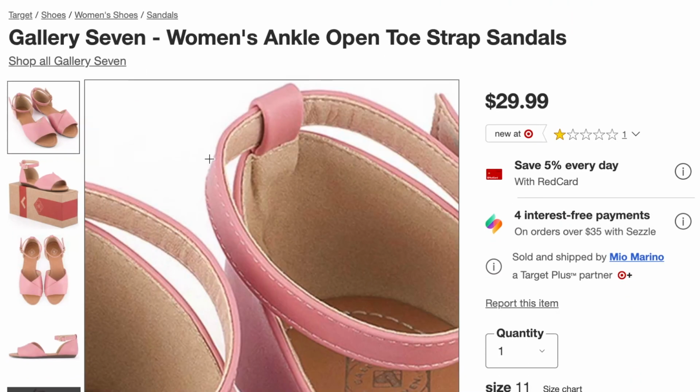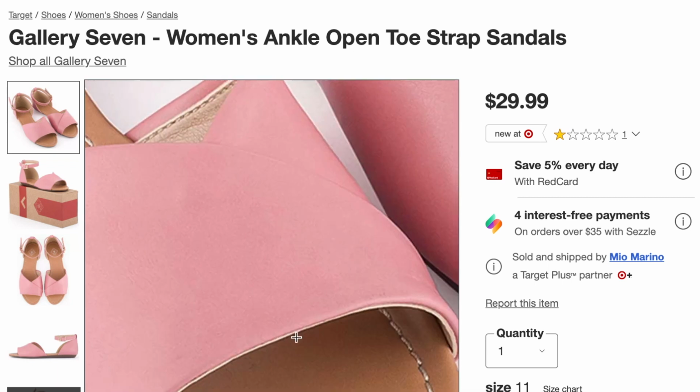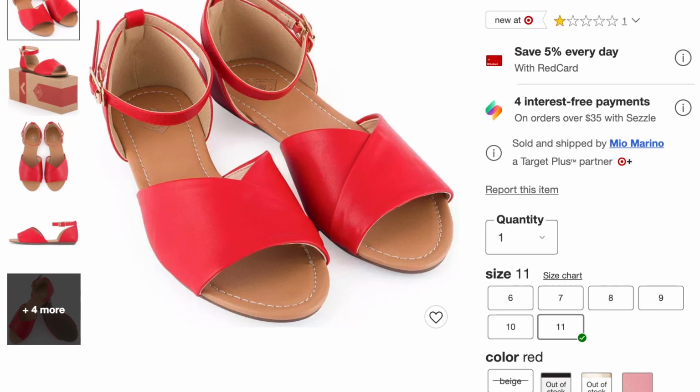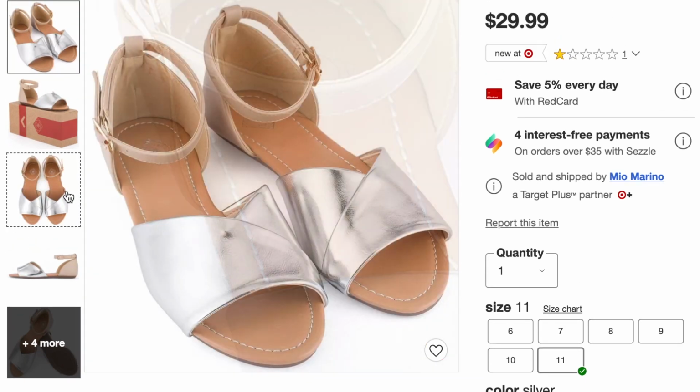I thought these were super cute too. They come in a variety of colors, and I personally like the pink, and the silver ones were really cute too, but these would have gone really good with the dress that I'm going to be trying on in a little bit, so stay tuned for that.